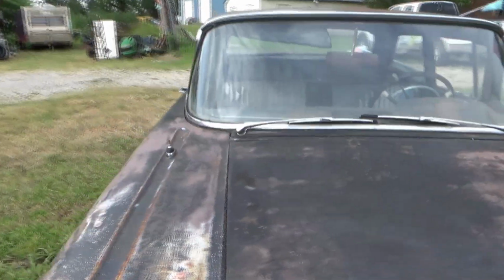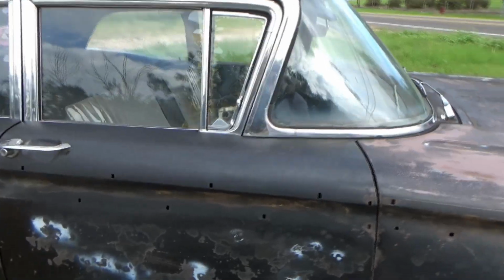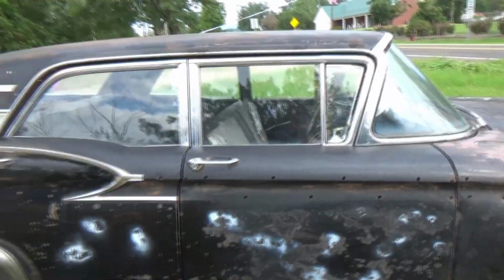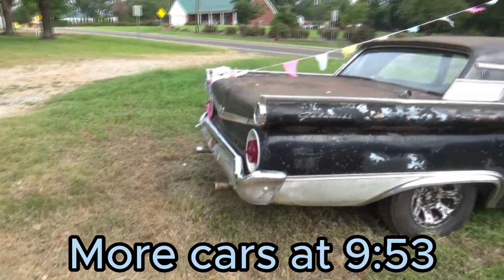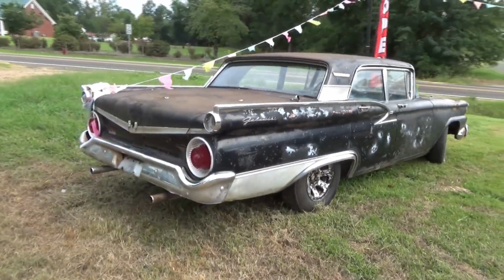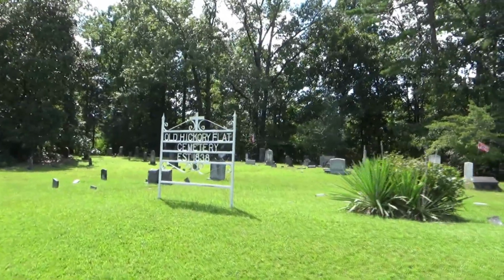All right guys, we're gonna just see if we can see anything else interesting today. We're just kind of out taking it easy. If anybody's interested in this car, let me know. I'll get a hold of the owners, find out what they want for it. We're in Hickory Flat, Mississippi today.